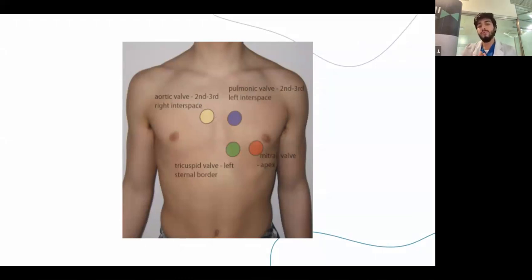Now, how do you figure out where you are on the chest? Angle of Louis. So you palpate the sternal angle, okay? And then you go down from there, 2nd intercostal space, right and left. On the right side is the aortic valve. On the left side is the pulmonary valve. This is something that might confuse some people because the pulmonary valve comes from the right ventricle, but you hear it on the left side. And the aortic valve is in the left ventricle, but you hear it on the right side, okay? And then left sternal border, you have the tricuspid valve. All of these are sternal borders, by the way, except the mitral valve. Mitral valve is at the apex, 5th intercostal space, mid-clavicular line. Okay.